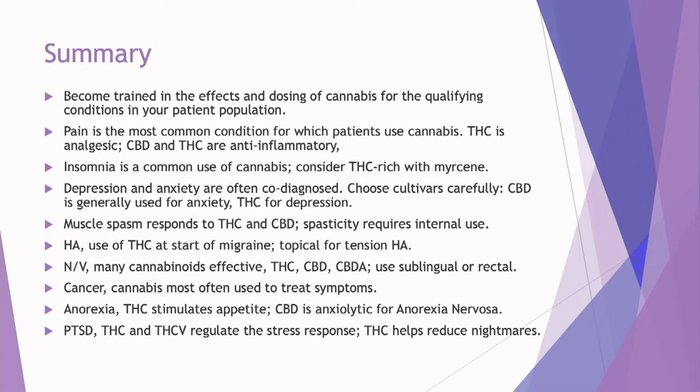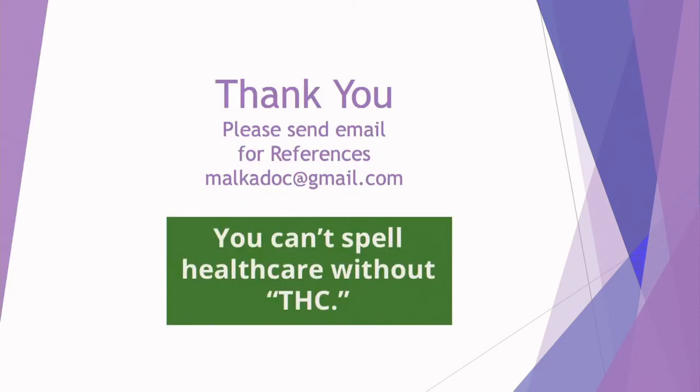Spasticity requires internal use. Headaches use THC at the start of the migraine. Topicals are really good for tension. Nausea, vomiting, many cannabinoids are effective: THC, CBD, CBDA. Cancer: cannabis is most often indicated to treat the symptoms of the cancer or the cancer treatment. Anorexia: THC is good to stimulate appetite. CBD is good as an anxiolytic for anorexia nervosa. In PTSD, both THC and THCV regulate the stress response, as in decrease it. But THC in particular helps to reduce nightmares.